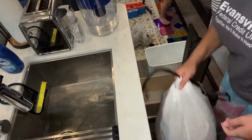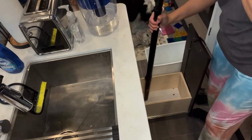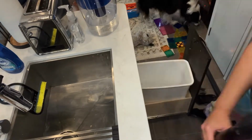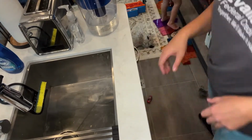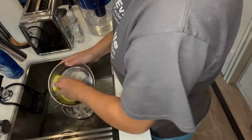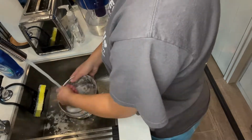So with having toddlers, there's a lot of missing when they're aiming to put things in the trash can, and things fall on the sides and whatnot. So I like to just vacuum that out with our little hose attachment that hooks right into our RV. It actually hooks in underneath the step, so it's super convenient.